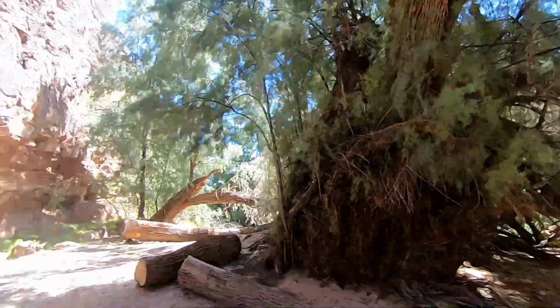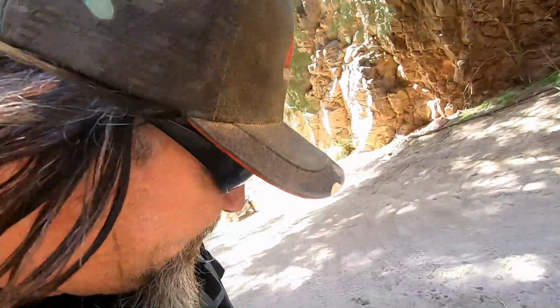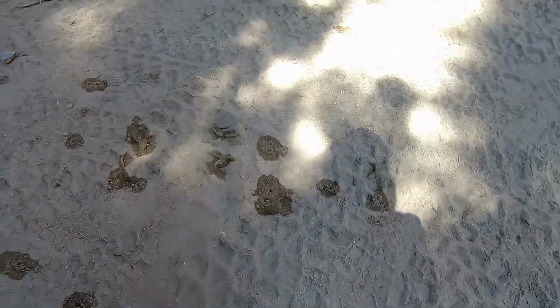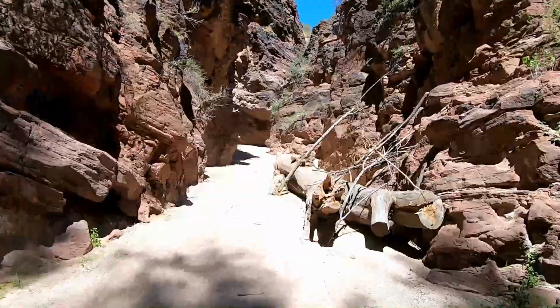Man, oh man. Alright, let's go back to where they'd keep the prisoners. Hey, man. What the heck's all this? Like something peed there, but weird. Maybe something was roosting in the tree. I don't know. Anyways, so this would be the canyon where they kept the prisoners.